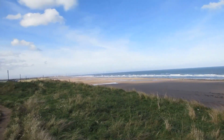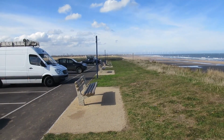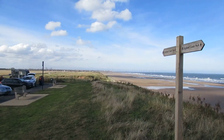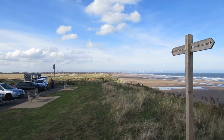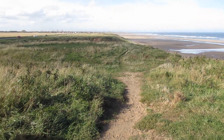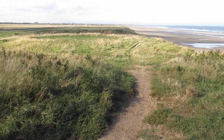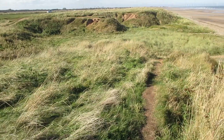Get into the outskirts of Redcar now. So at least there's an attempt to get people out of the cars. All these nice seats with a very clear sign just here, north and south. At the end of the car park we get back to the grassy area, and the track wending its way through that. Looks as if we have another down and up again.